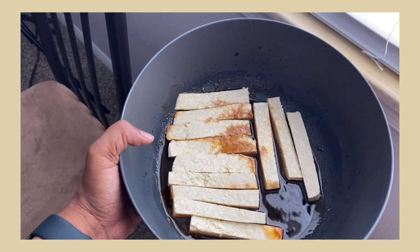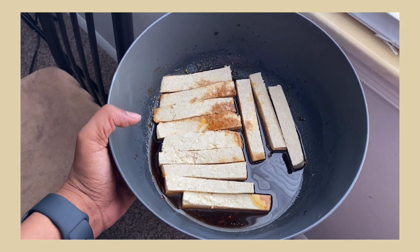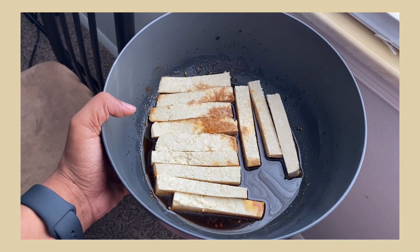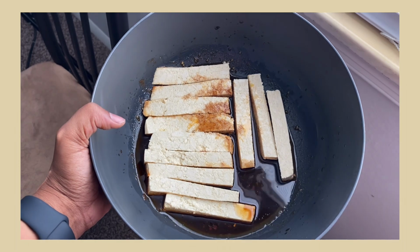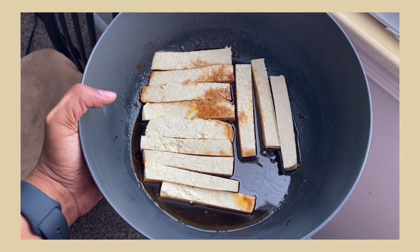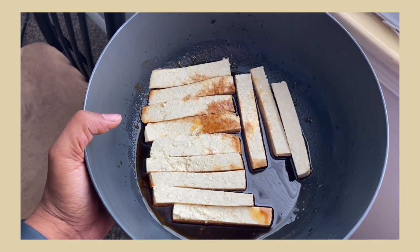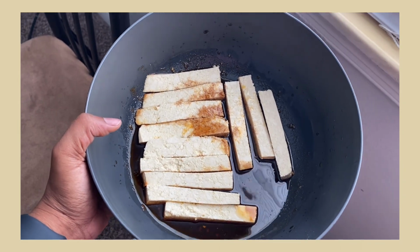So for lunch, I'm preparing spring rolls, as I said before, and right here I have some extra super firm tofu, I think it's called, that I've cut up in some strips, and I'm soaking them in a marinade that I will link the recipe for down below. And then I'm gonna put them on some parchment paper and put them in the oven and get them all nice and crisp, and add them to my summer roll.